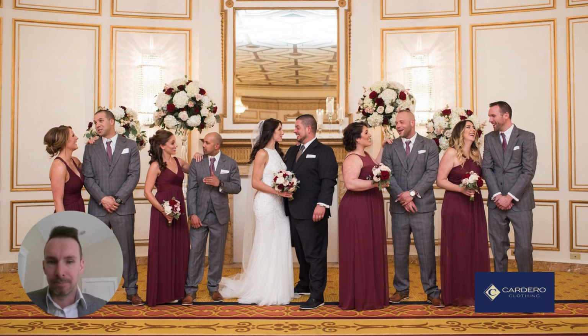So this one here, they have the pattern in the suit and the tie match the bridesmaids' dresses. So that's how the groomsmen and the bridesmaids matched. And then the groom stood out. He completely stood out. He had a totally different color suit and he was wearing a three-piece. So that helped him stand out by a wide margin, and no one was going to question which one's the groom.